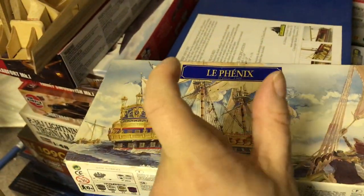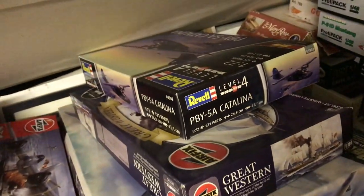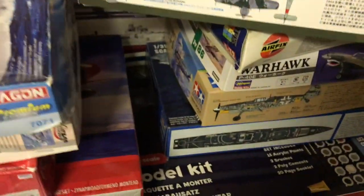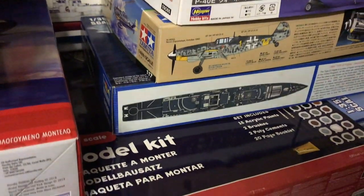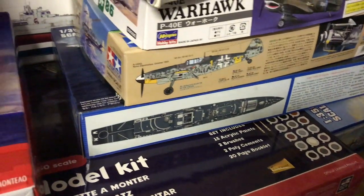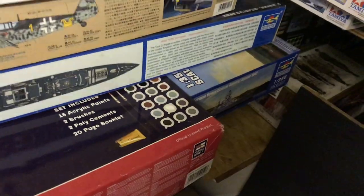That kit's about that big. Mosquito, 132. Classic Great Western. Catalina, we recently, oh, you might not have seen it, but I've done a review video for that, First Impressions. Got a Tamiya Focke-Wulf, that's an old kit, that. Rotodyne, Warhawk 109. Forget what that is, Type 42, is it? Then we have HMS Illustrious, looking forward to that. Hipper, somewhere in there is Blücher.